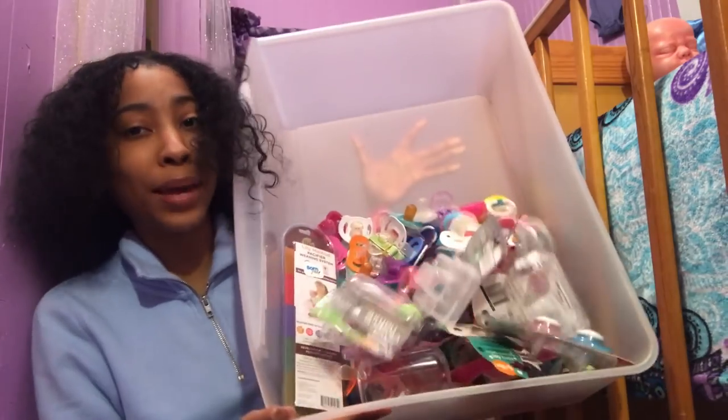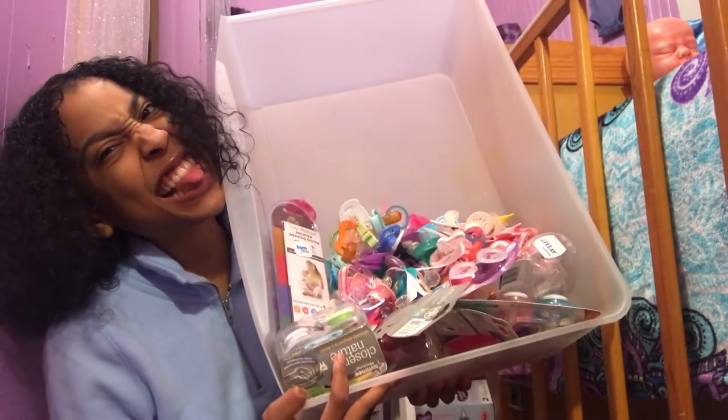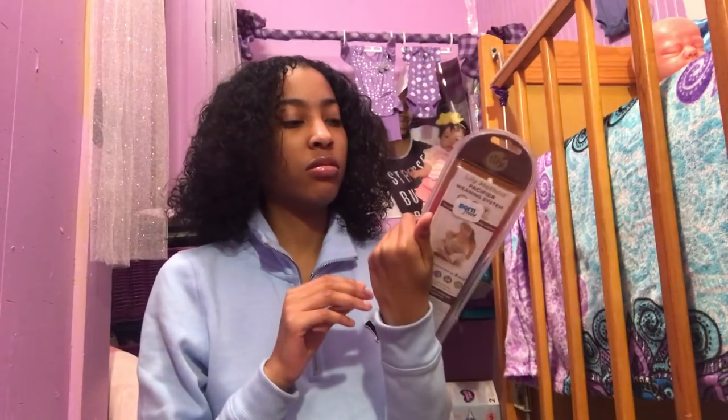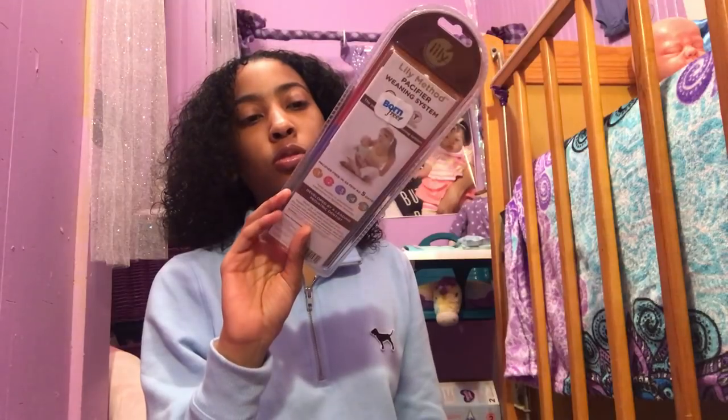So today's video, I'm going to be showing you guys all my pacifiers for my baby. It's a lot, right? A lot to show you guys. I'm just going to start off with the ones that I have in a packet, kind of. So, I have this one. I don't think I'm ever going to open these. This is really for a toddler when you try to get the toddler to.